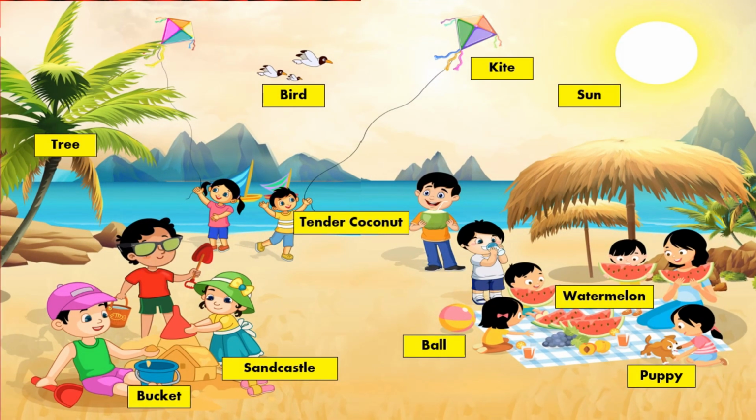Beach. See here. Tree, bird, kite, sun, tender coconut, ball, watermelon, puppy, sandcastle, bucket. Okay children? Shall we go to the next picture? Yes.